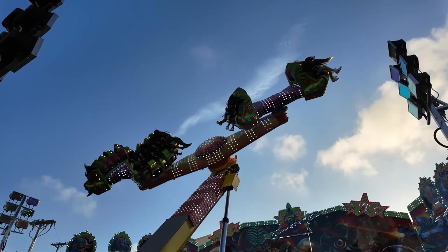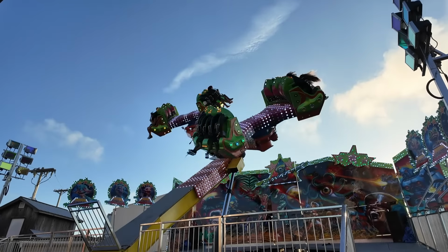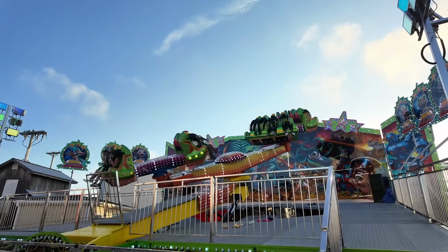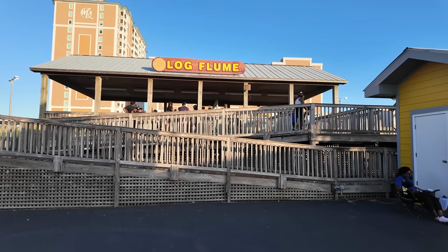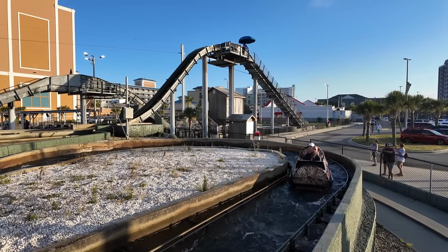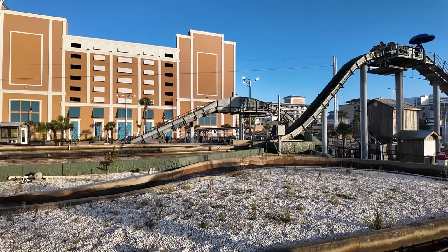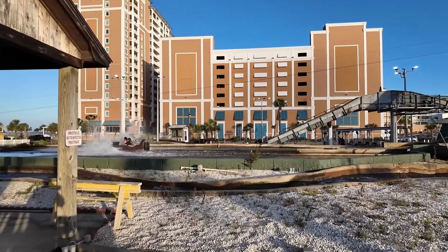Jeez. Yeah, if you want to go a little faster, you gotta scream a lot louder. Oh, it's letting them down at least. Jeez. Oh, they look miserable. I think the only way to end the evening is a nice, refreshing plunge on the log flume. Oh, here it comes. It's moderately soggy.